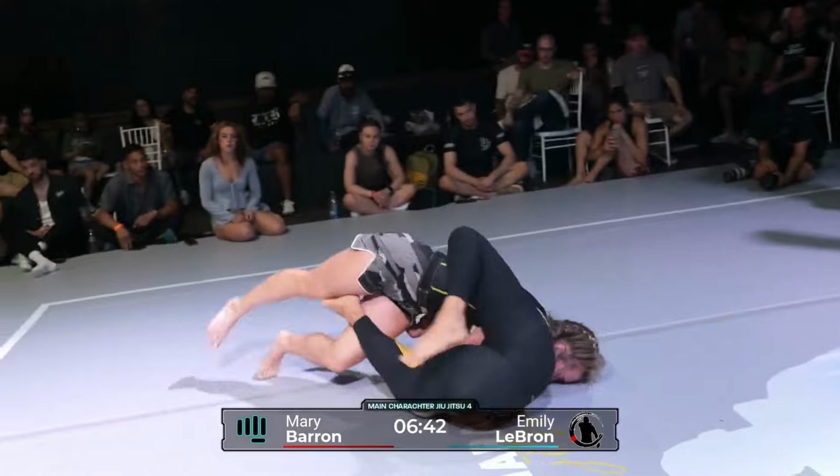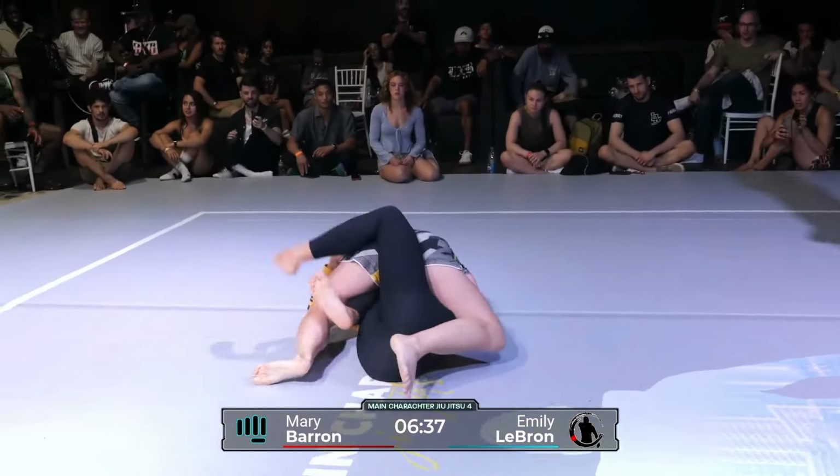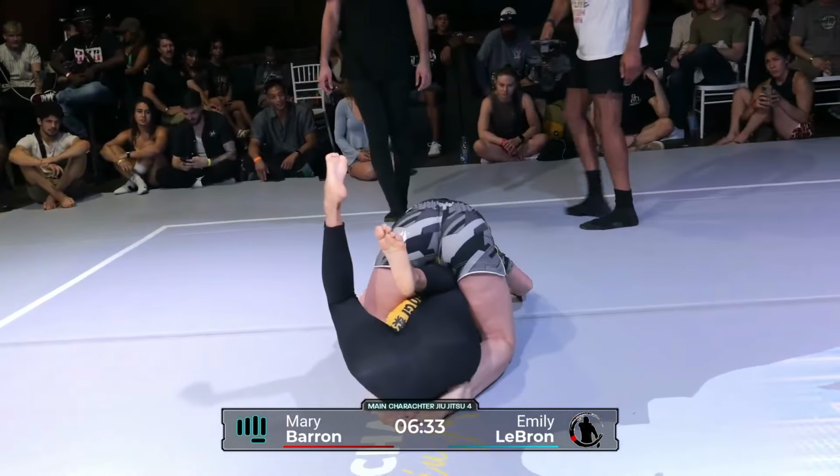Nice work with the hips by Mary Barron. Yeah, and completes the guard pass. Ooh, now stepping a little over. A bit too quick. She stepped over too quick. A little greedy but right there. Allows the recovery. She might keep it.